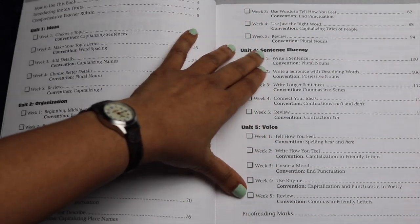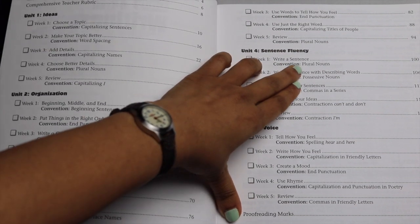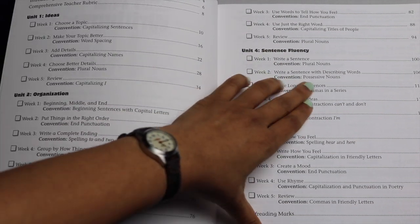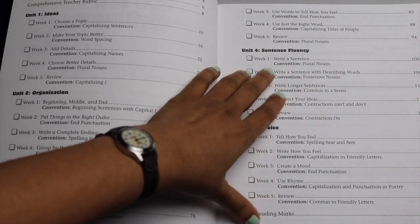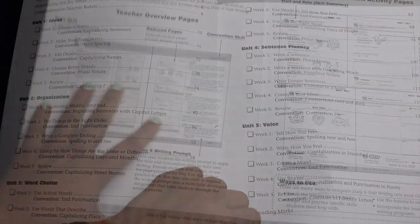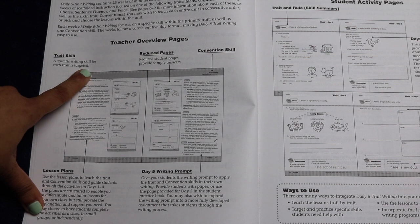So here you have, for example, in sentence fluency, Week 1 is write a sentence, and the convention that they're addressing here is plural nouns. Here you have possessive nouns is the topic in Week 2, while you're focusing on writing a sentence with describing words. The teacher overview pages are clearly explained, so you have the trait skill highlighted.